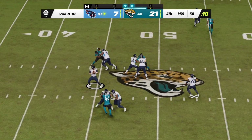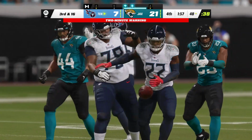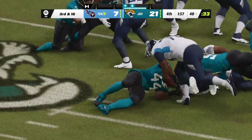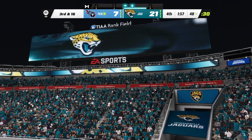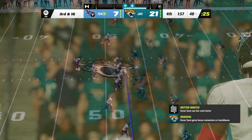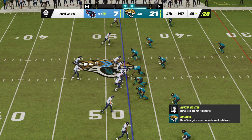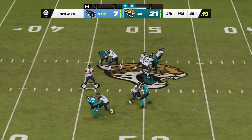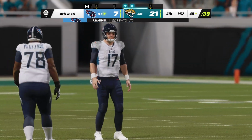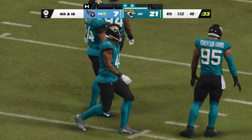From the 50, it's Tannehill. And he'll get this underneath to Henry. He'll be taken down at the 48 for a pickup of 2 yards. Long way to go here on third down for the 8th play of the drive. Tannehill to throw. He's going to air it out deep for Woods. And that will be incomplete. Well, they weren't scared to let it fly, but it falls to the ground and brings up 4th down.